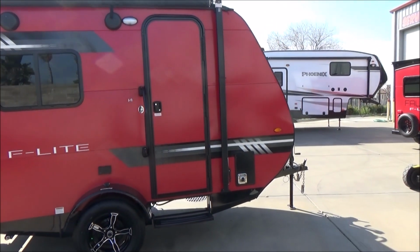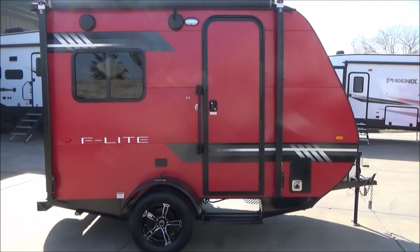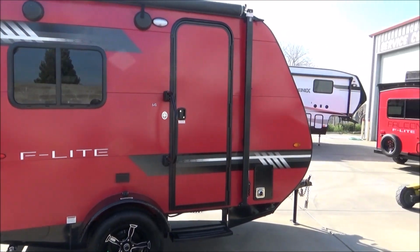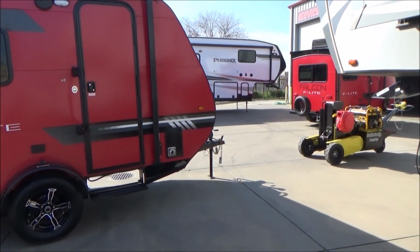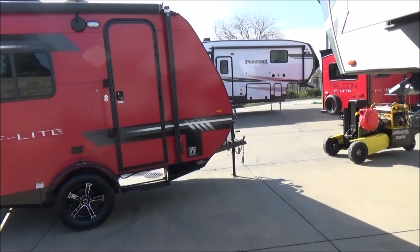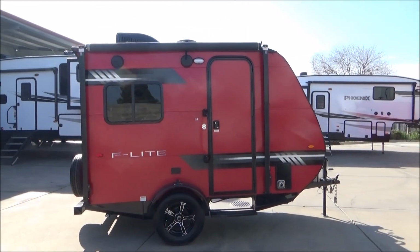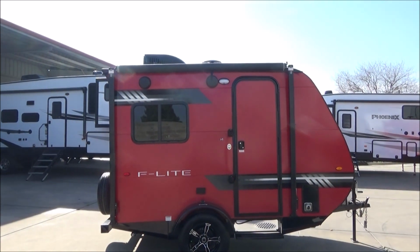This has an 18 gallon freshwater tank and a 30 gallon combined gray and black tank. Plenty of holding there for a trailer of this size. 15 inch aluminum wheels with tires. Heat and air, digital antenna, indoor and outdoor music. It's got it. There's your nice awning as well.